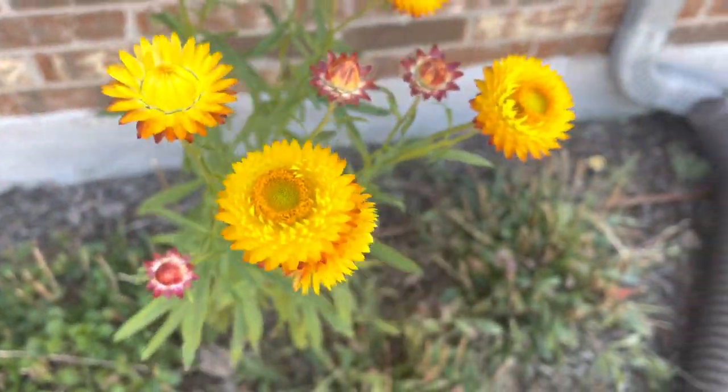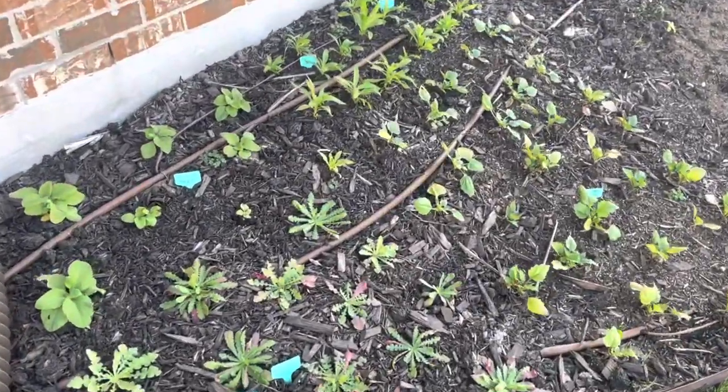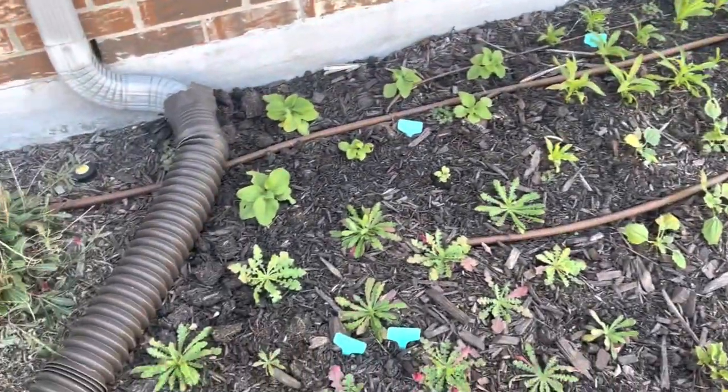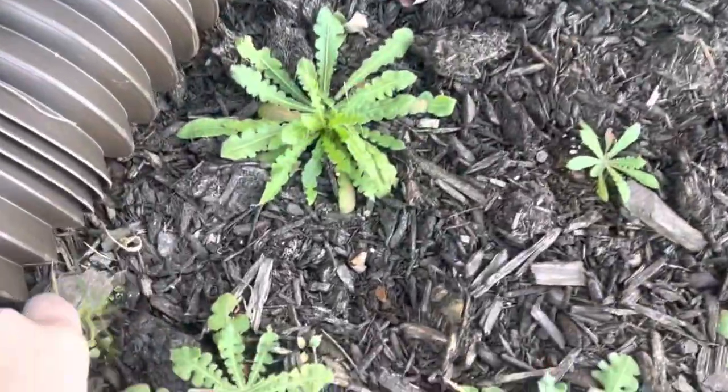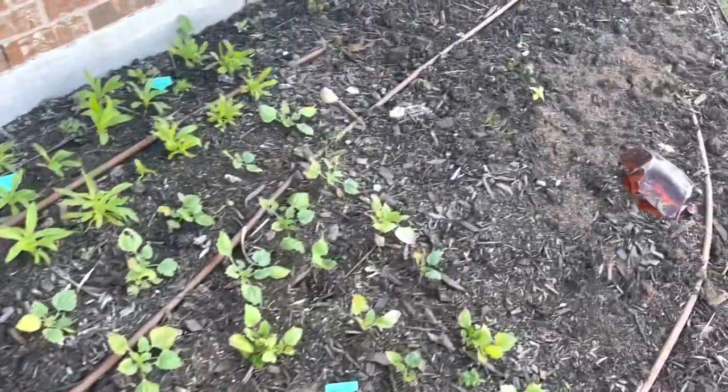Straw flower is still looking beautiful. All of my seedlings that I planted over here, these are all hardy annuals. They're all looking really good. I didn't even cover them. It wasn't a low enough or a long enough freeze to warrant that, so I didn't even stress about it.